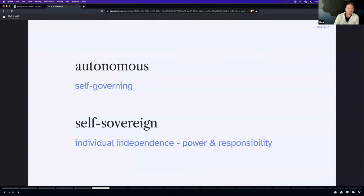So two more definitions here, and then one overarching thing. So autonomous is this idea of self-governing. So when we're talking about a decentralized autonomous organization, all we're saying is something that is not centralized in terms of power and that is self-governing. So it's not controlled by an outside source. And then another term that's really important in the space that kind of explains a lot of sentiment in the space is this concept of self-sovereignty.